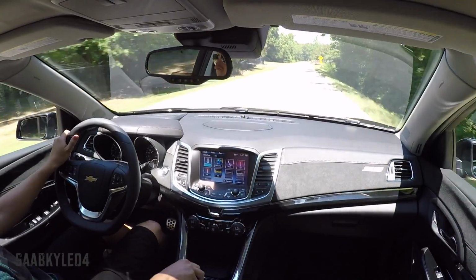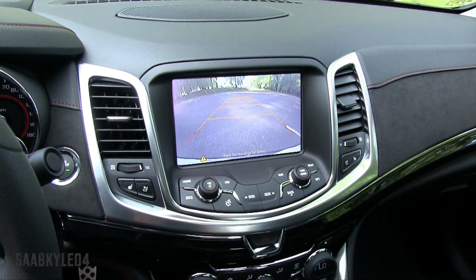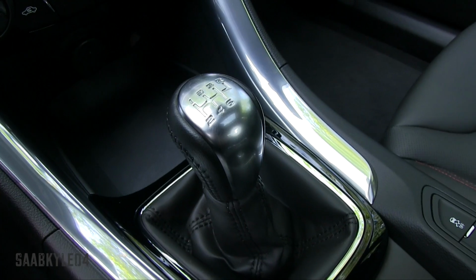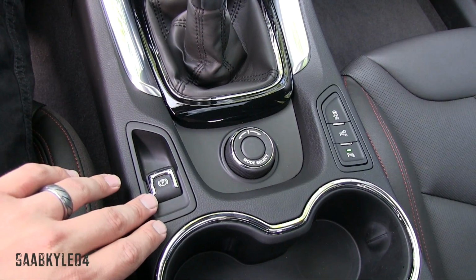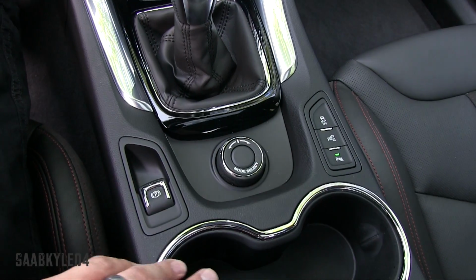Shifts are relatively short and feel precise as you move between the gates. A leather-wrapped shift knob is standard, accented by a touch of bright work. Placed into reverse, and a standard backup camera appears with adaptive guidance lines and front and rear parking sensors. Behind the shifter, to the left you have an electronic parking brake, and to the right you have your traction stability control, parallel and perpendicular parking, and parking sensors.